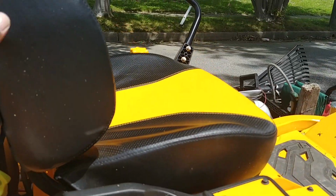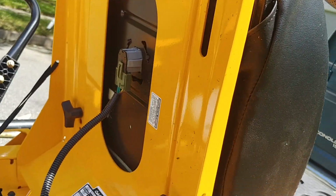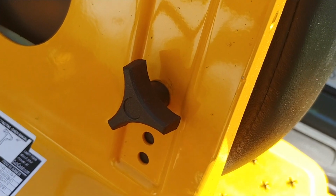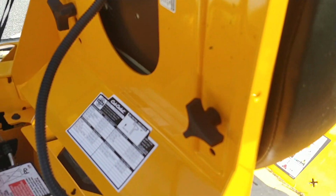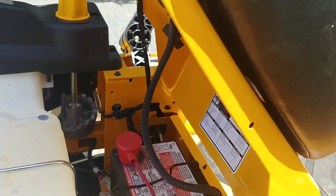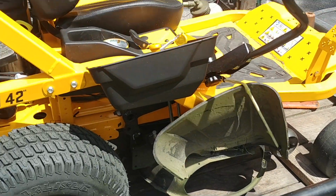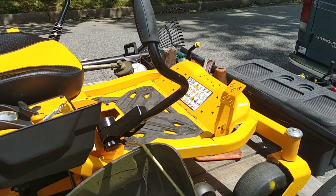I did adjust the seat, and you see you have some notches there, and you just slide it. So I did bring that all the way back. The dealer had it in the middle. But yeah, so that's basically the information I wanted to share.